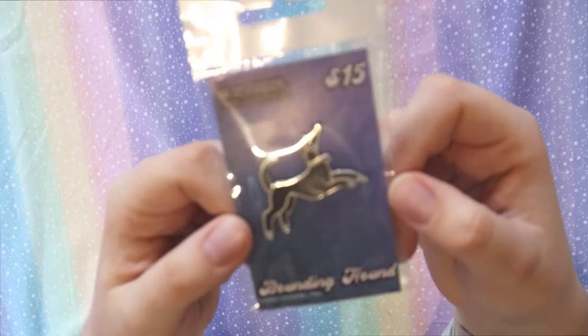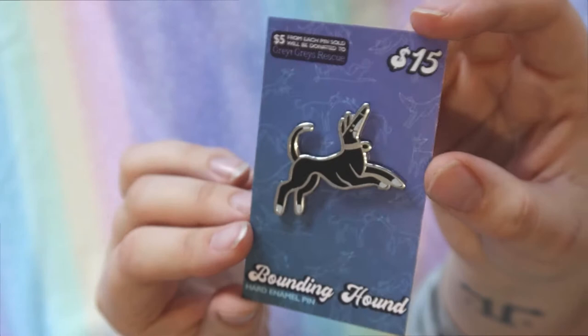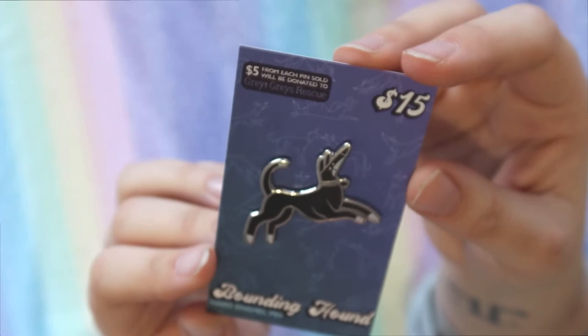I got another of these pins. So it is a black greyhound with some little white paws and white mouth. I got this for my friend Lauren, who owns a greyhound that looks like this, and his name is Dazza. So yeah, and again, charity pin, so I wanted to support that.